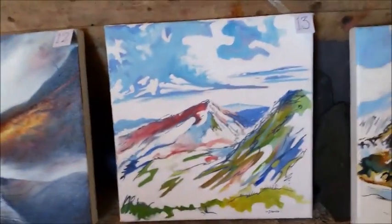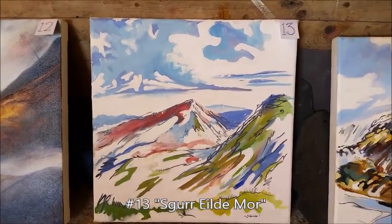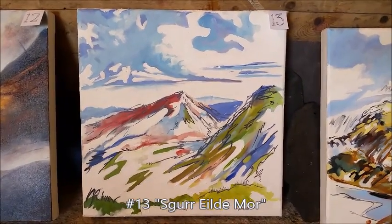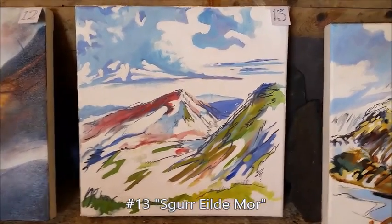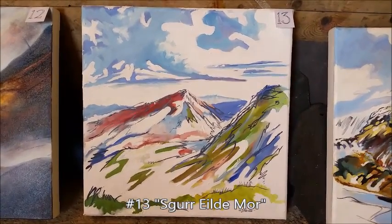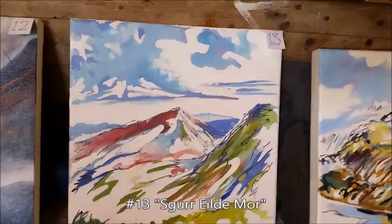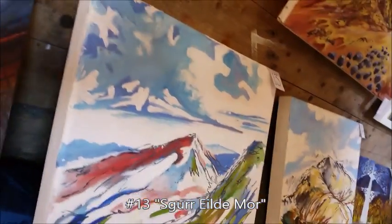Now these next two, number 13 and number 14, are from the Mountain Studies series. They're oil on canvas, but they are copies of watercolour paintings that I made. So they are oil on canvas designed to look like watercolour sketches that I did whilst clinging to the side of hills, because it's not practical to take oil on canvas up a hill. Both 50 centimetres square, both on box canvases, same as before. It's a 4.5 centimetre depth.